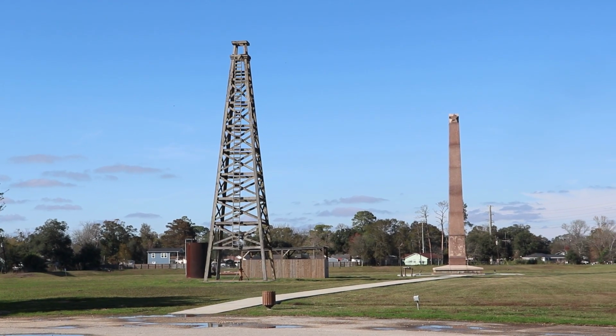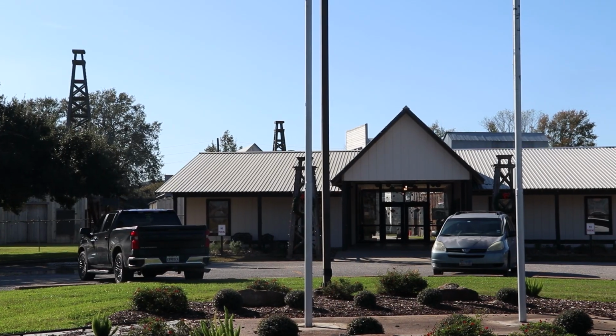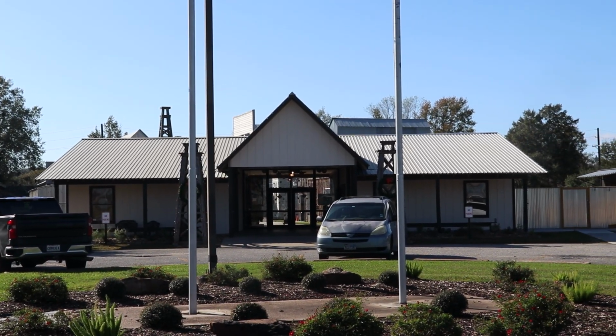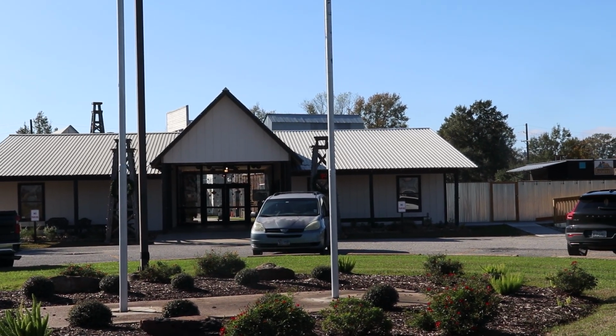All right, so we have made it south of Beaumont, maybe about 10 minutes out of downtown, and we've made it over to the Spindletop Boomtown Museum. So this is another cool museum you could check out here in Beaumont. This one goes more into the history of Spindletop and, of course, how they discovered oil here back in 1901 as it came gushing out of the mound. So let's go check out the museum.